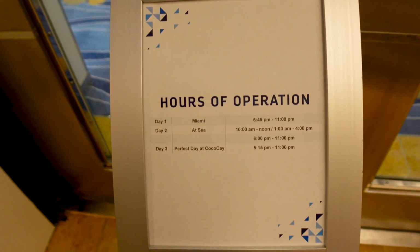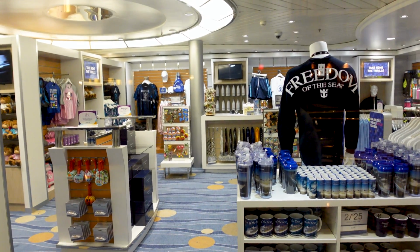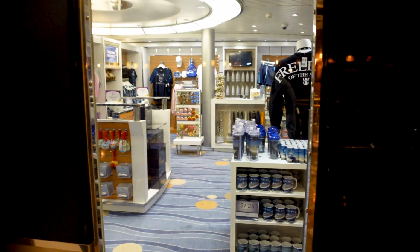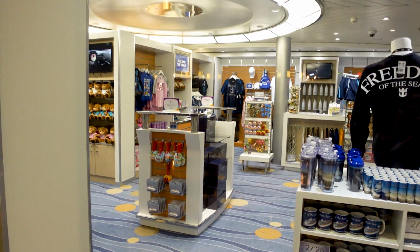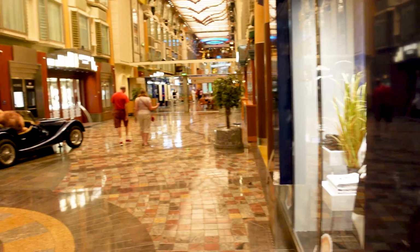You can see the hours here, but they've got some really unique Freedom of the Seas or Royal Caribbean memorabilia that you would be able to take home with you. Maybe buy it as a gift for somebody you're thinking of. I collect, if you can see it, the little ship models right there, because I go on a lot of cruises and I wanted something that didn't take up too much space.